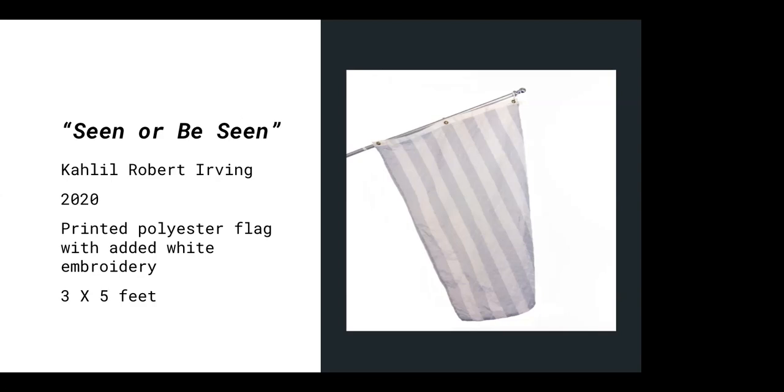Our second slide is of a flag called Seen or Be Seen. It is a white and gray flag with white embroidery, which was done in 2020. It again has white and gray stripes, similar to the previous slide that we just looked at with the Many Scenes.